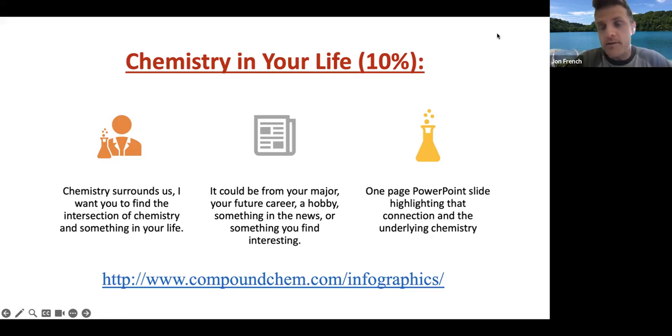The quality of the water that we drink, the quality of the air we breathe, what chemicals are in that water or in our food, the chemistry of modern materials. So lithium ion battery in our cell phone, the screen, right? The screen in our cell phone, our devices, right? Chemistry is everywhere. And so I just want you to find chemistry in something that you enjoy.